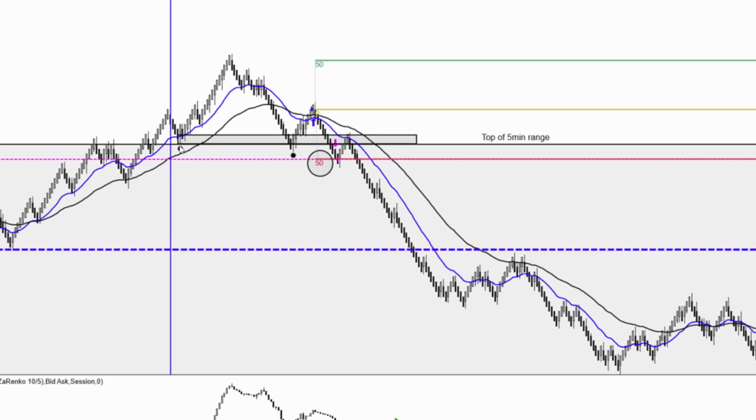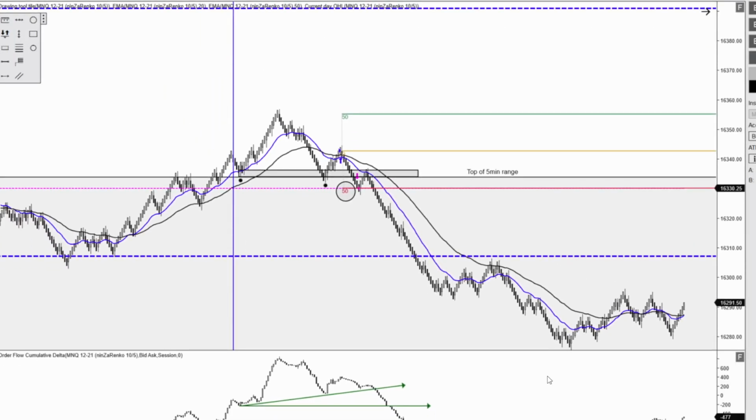It set up beautifully. This big gray box is just the opening 5 minute range. And I love setting up trades off of it. It doesn't happen a ton, but when it does, I really, really like them. So we finally break through the top of the 5 minute range. We pull back to the bottom of it. This other little gray rectangle is what I call my short term support and resistance. So as this happens, I'm already setting this up, and we get the pullback, and it doesn't really go lower.